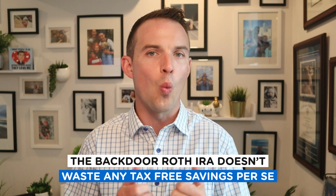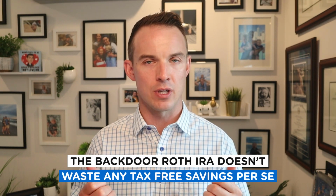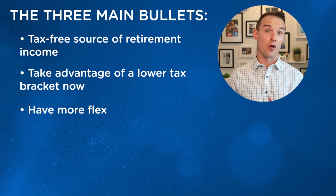I would then plug in, this is where the backdoor Roth IRA is so powerful. The backdoor Roth IRA doesn't waste any tax-free savings per se, right? You're actually just taking advantage of another savings bucket, but you're not removing any of your tax benefits. That's the beauty of the backdoor Roth IRA. And then the third one on there is having more flexibility in retirement. I think we covered that one really well when we went through all of those. That's where I think that is so vital.